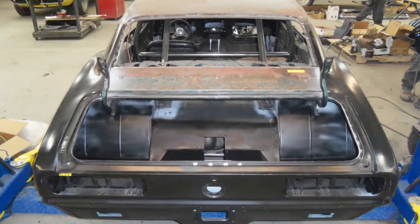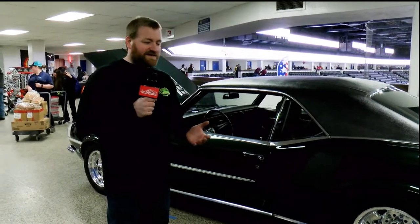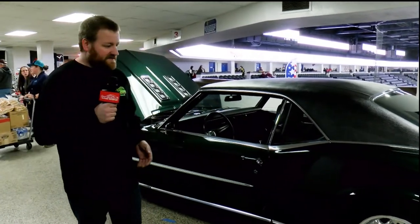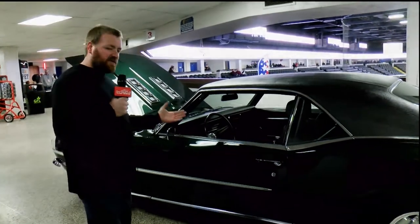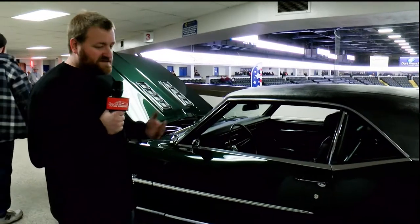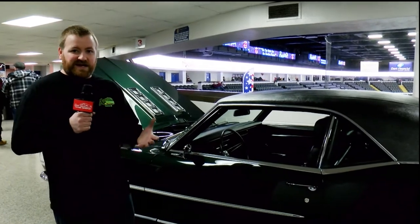But it's a street car. You know, he drives it and enjoys it. It's got about a 400 horse small block. And you know, he enjoys the car, loves it. He's taken it to a lot of shows. You can see, they kept the original interior in it. It is the original color of the car. And what's cool about it is you don't see a whole lot of pro street cars with a vinyl top. So, you know, he wanted to keep that kind of style.